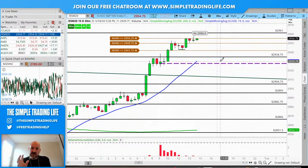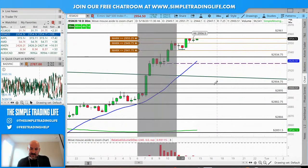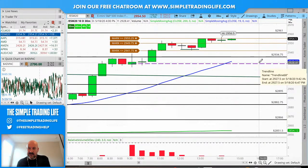Even if you're a long side, you like to trade long, it almost would be better if it pulled back even to this pivot level, let the 20 catch up a little bit and then bounce. Okay, not saying you can't take this trade, because you absolutely can. All right, you can definitely take a trade up here.